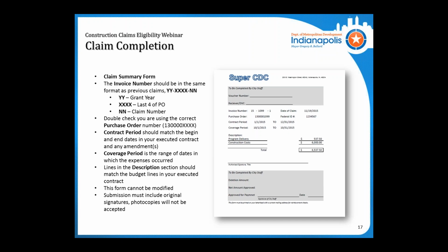The contract period should match the begin and end dates on your executed contract and any amendments after that. So please keep that updated as amendments go through or as any dates are updated. The coverage period will be the range of dates in which the expenses are incurred.